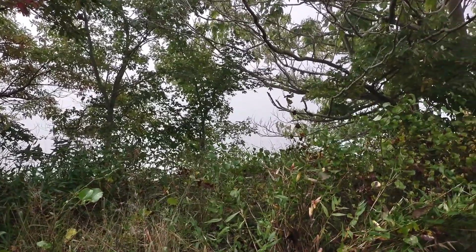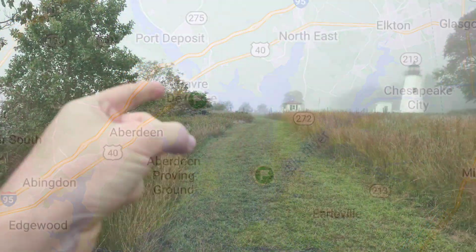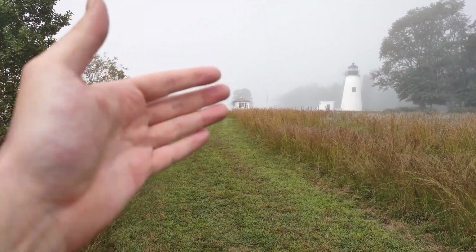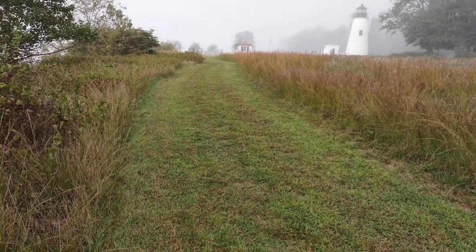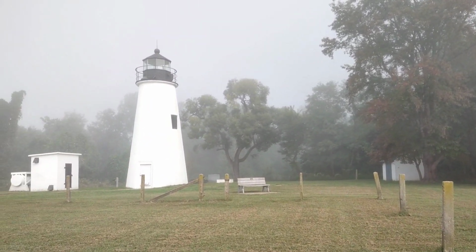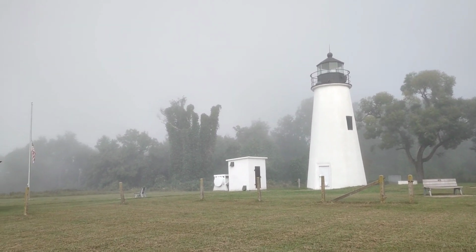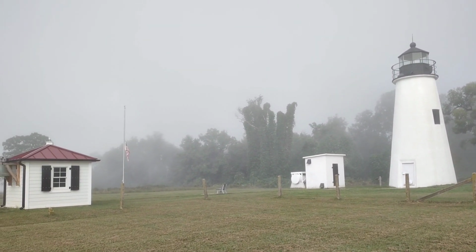So you're just gonna have to trust me, but this is the northern tip of the bay. It runs up along here, and there's a small inlet that comes up that way, and that turns into the Northeast River. A little bit more about this lighthouse. It was constructed in 1833, and again, it's one of the northernmost lighthouses here on the bay. It was in operation until the year 2000.